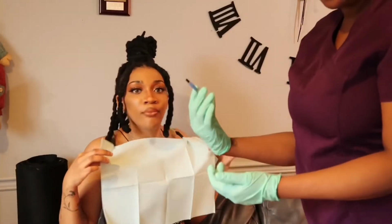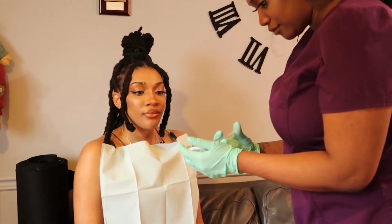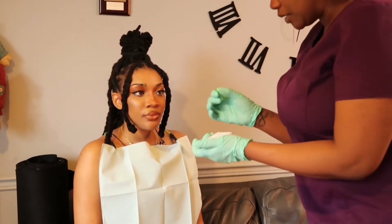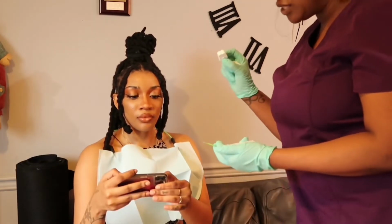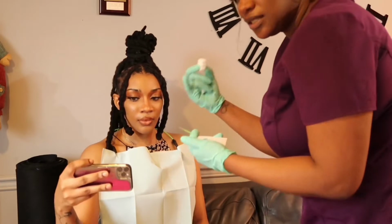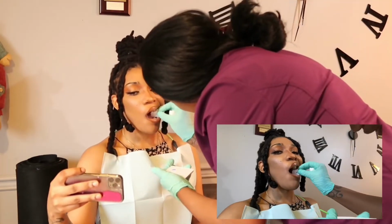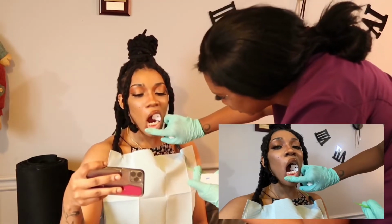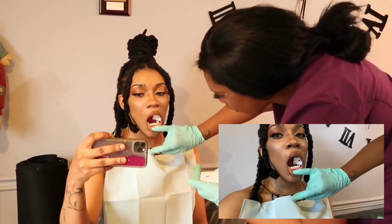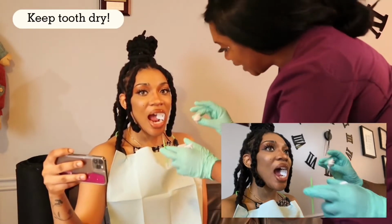So now we're going to use the etch to frost the tooth and dry it. I'm going to use the applicator tip. I'm just going to have my second phone to show you guys more of a close-up view. So I'm going to ask her to bite on a bite block as well, so her lips don't go against the teeth. Bite. Try not to use your tongue. And then I'm going to always try to keep this here so the saliva that generates from her mouth does not wet the teeth. So I'm drying the tooth because I'm about to put the etch on it.